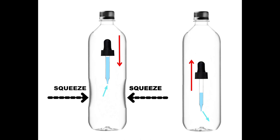So how does it work? Squeezing the bottle causes the diver, the eyedropper, to sink because the increased pressure inside the bottle forces water up into the diver, compressing the air at the top of the eyedropper. This increases the density of the diver, causing it to sink. Releasing the squeeze decreases the pressure on the air at the top of the eyedropper, and the water is forced back out of the diver, lowering its density and allowing it to float back to the top of the bottle.